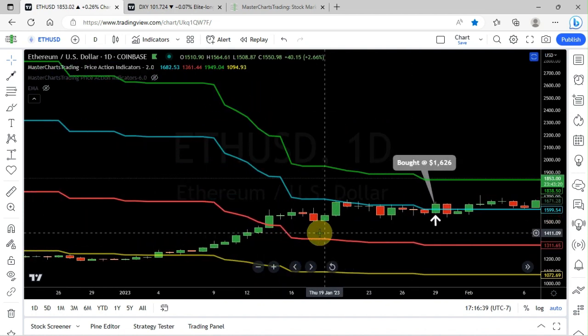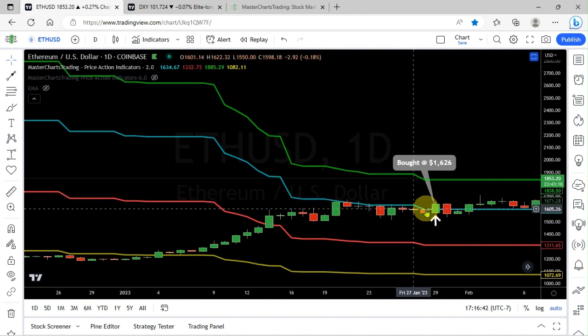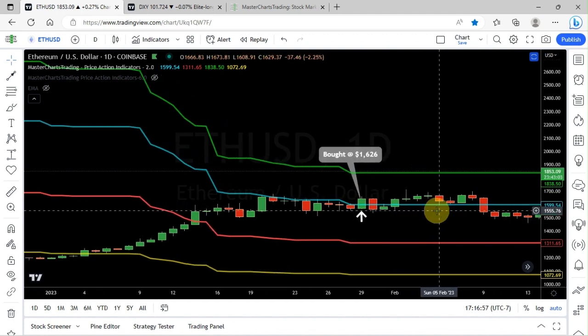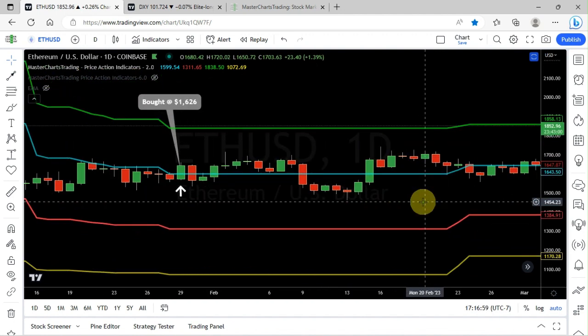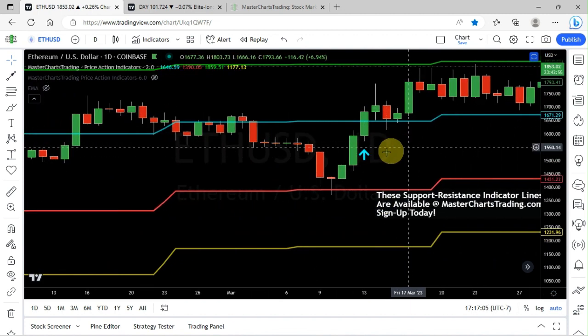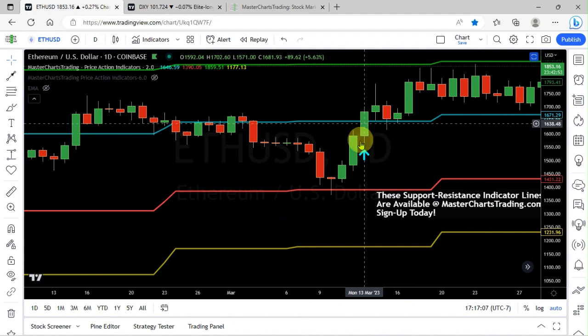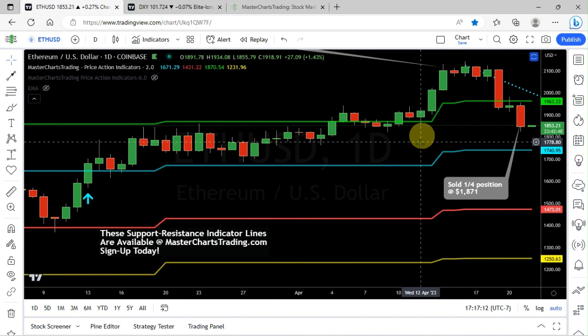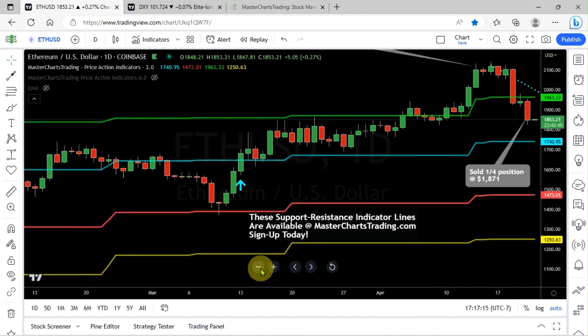All I needed to know is, okay, I'm going to look at my indicators. I'm going to look at my candlesticks, and right there is where the candlestick on Sunday, the 29th of January, is where Ethereum closed above this blue line. That's all I really needed to know. That means the security is now in an uptrend. I went ahead and bought there. I was sitting in a position for quite a while until finally we had a nice move higher, another opportunity to buy right there on the 13th of March, and then it just kept going higher. So there is, in a nutshell, how I trade.